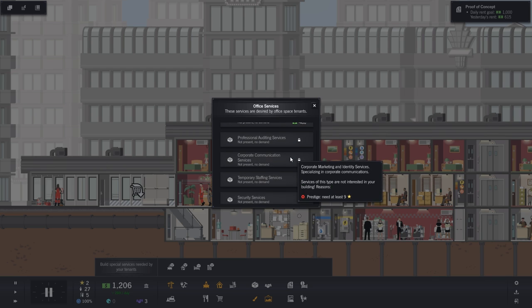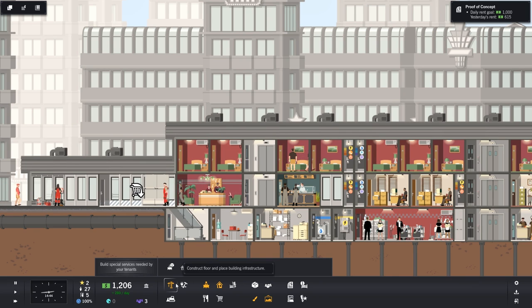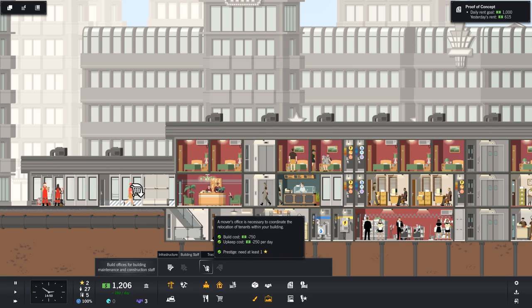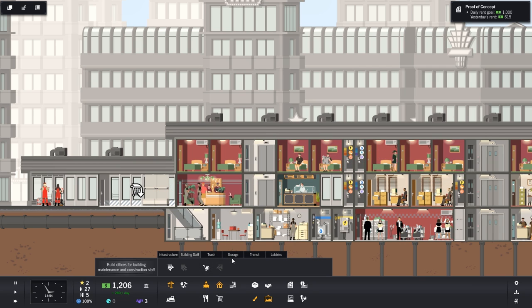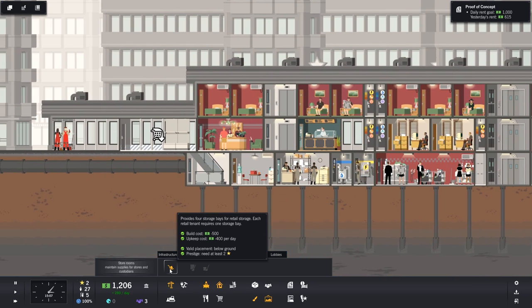File storage, no. Where, oh where? Building staff, maintenance office, no. Mover's office, I don't think there's any need for that right now. Storage, aha. Provides 4 storage bays for retail storage. Each retail tenant requires 1 storage bay. Wow, okay, so that's something we're going to have to really kind of focus on.